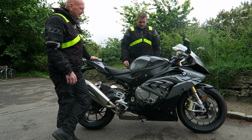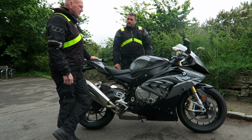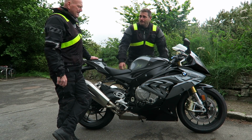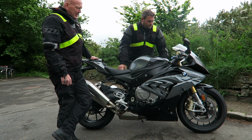Yeah, it's very stiff to ride. It doesn't want to be doing 30 miles an hour. It wants to be doing about 170 miles an hour. This is restricted at the moment to 120 brake horsepower, but only until the 600-mile service. And then, thank God, it's open. But it does look nice.